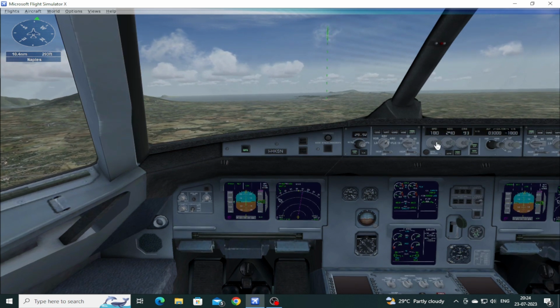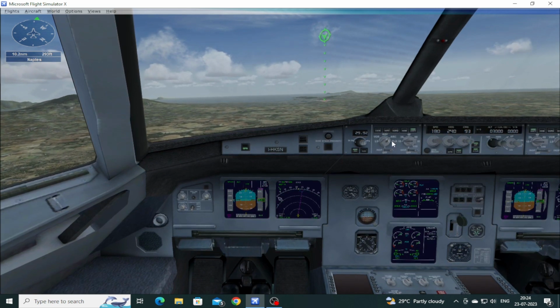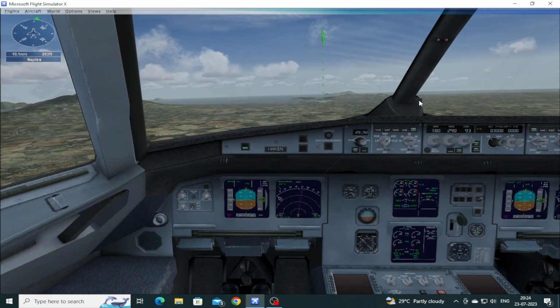That's the airport about 8 miles ahead, just northeast of the city. Continue descending to the runway and maintain 180 knots. The airport is about 300 feet above sea level.